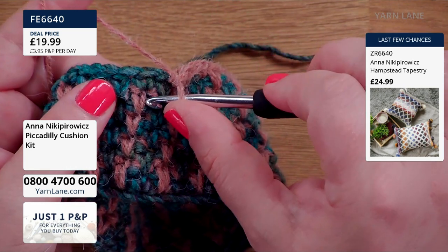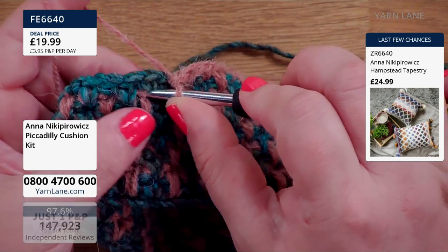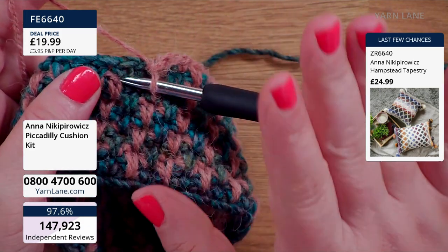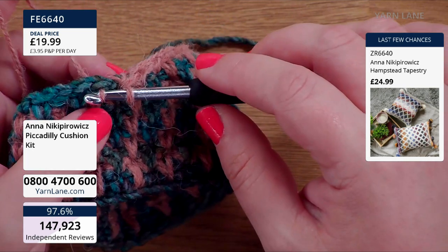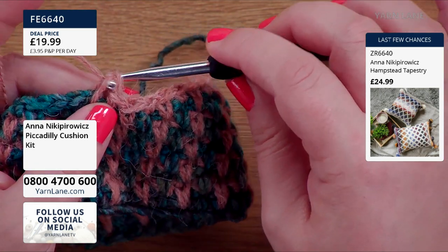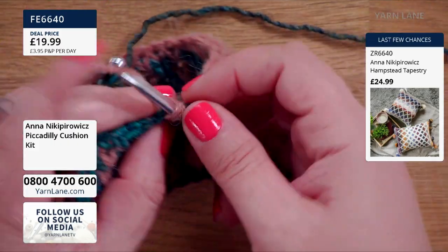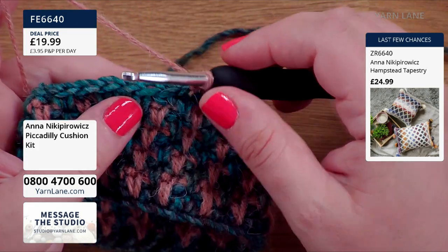So insert your hook underneath that stitch into the top leg of that stitch. It's almost two rows below, if you were to be really technical. Insert your hook, pull up the yarn, pull it up to the height of your round, and finish it off. You see, it's very simple. It's super easy to do, and you can do it while you're watching your favorite TV.